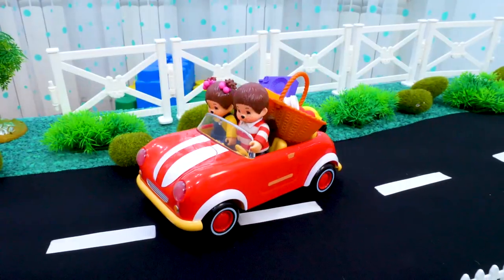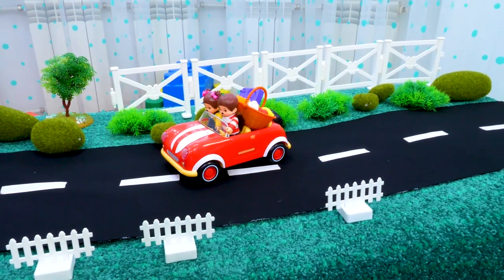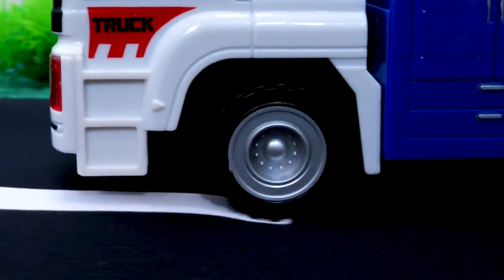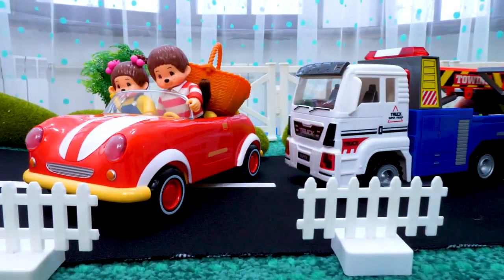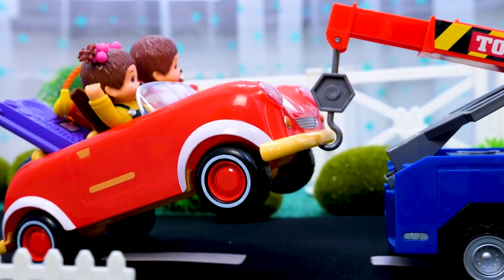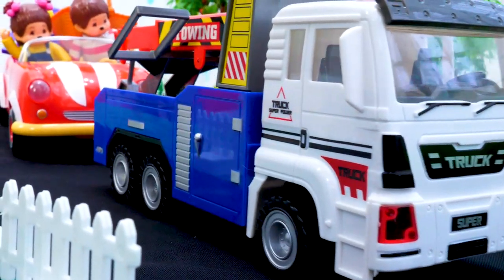Oh no! And the convertible is out of fuel! The tow truck will take the convertible to the petrol station.